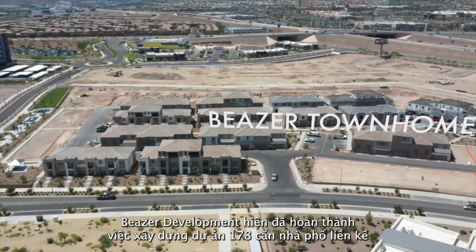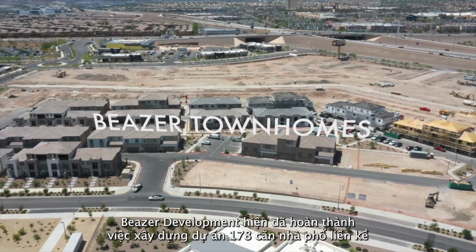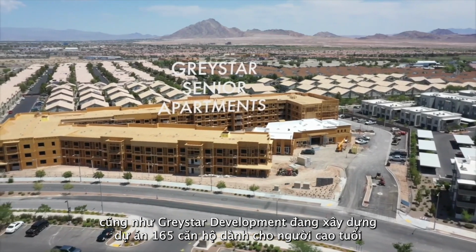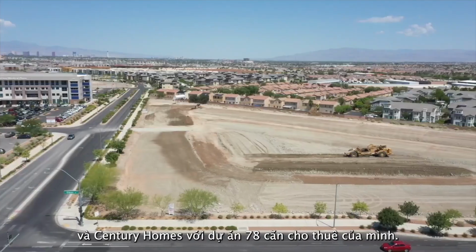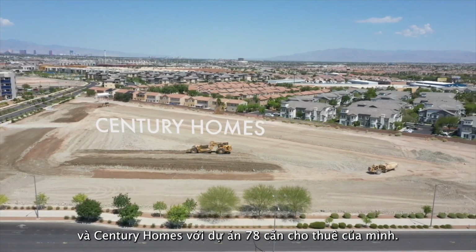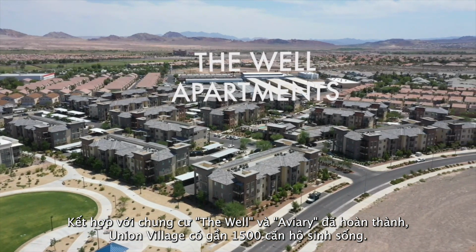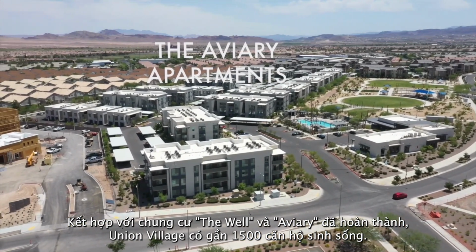Beazer Development is now completing construction of its 178-unit townhouse project, as is Graystar Development with its 165-unit senior apartment living project, and Century Homes on its 78-home-for-rent project. When combined with the already completed Well and Aviary apartments, Union Village has nearly 1,500 living units.